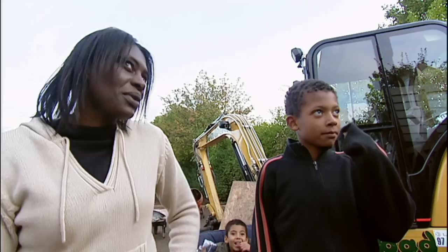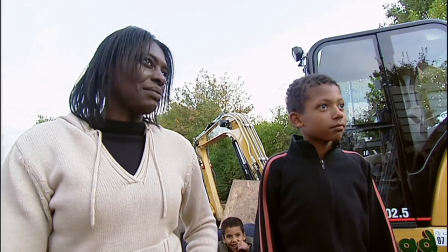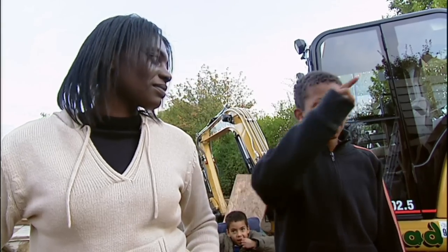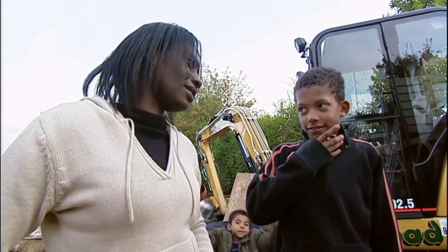My eyes have filled up. But it looks so good. I think the kids are going to be banished to the house. That's my area. Mum, that's your living area. That's mine. We're going to fight about this one.